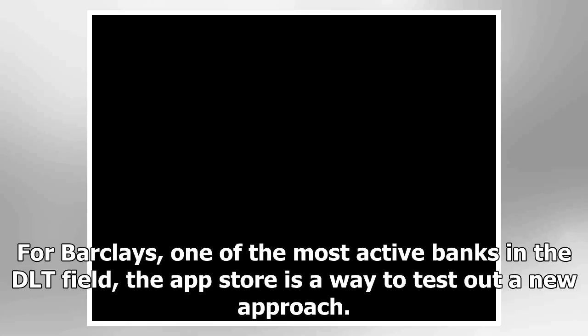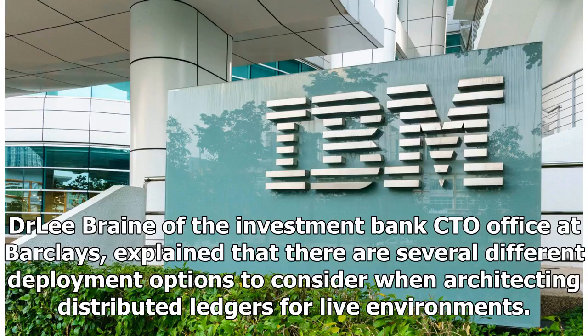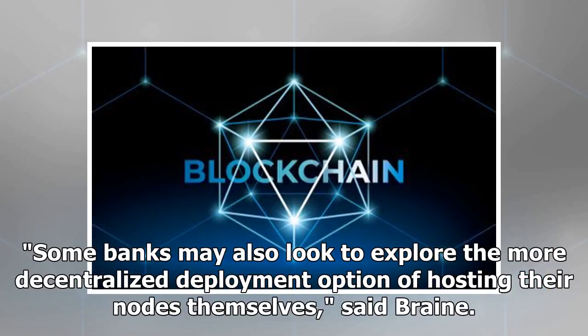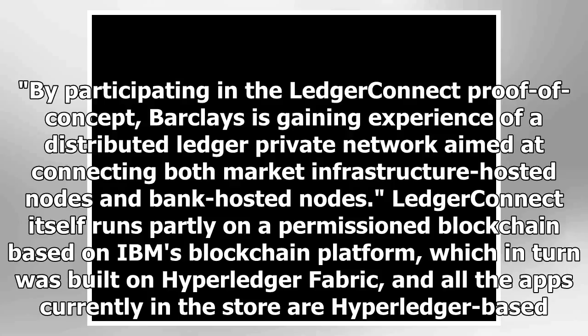For Barclays, one of the most active banks in the DLT field, the App Store is a way to test out a new approach. Dave Brain of the investment bank CTO office at Barclays explained that there are several different deployment options to consider when architecting distributed ledgers for live environments. "For example, if a financial market infrastructure provider like CLS is providing the governance and business services for a particular use case, then there may be an option for that market infrastructure provider to also host the nodes on behalf of the banks in order to accelerate the initial speed to market," said Brain. "Some banks may also look to explore the more decentralized deployment option of hosting their nodes themselves," said Brain. By participating in the Ledger Connect proof-of-concept, Barclays is gaining experience of a distributed ledger private network aimed at connecting both market infrastructure-hosted nodes and bank-hosted nodes.